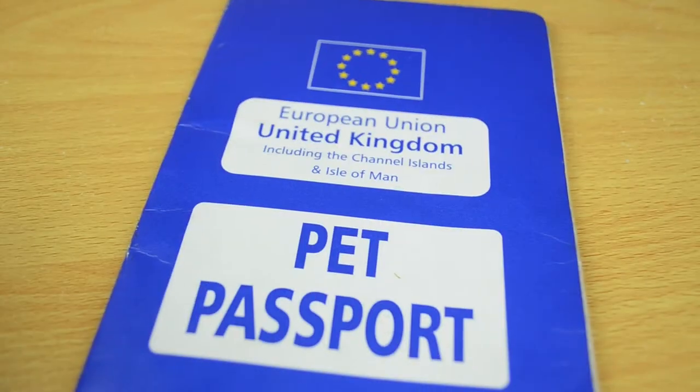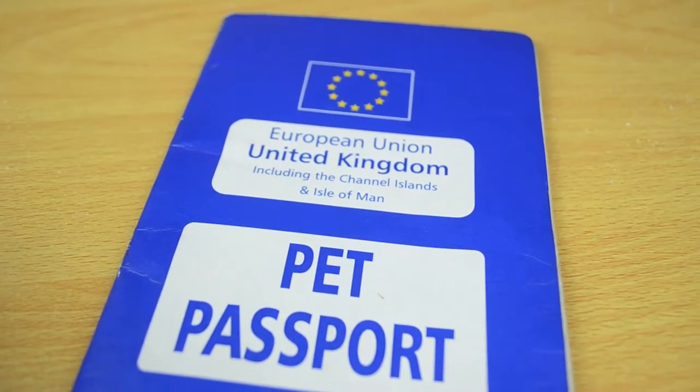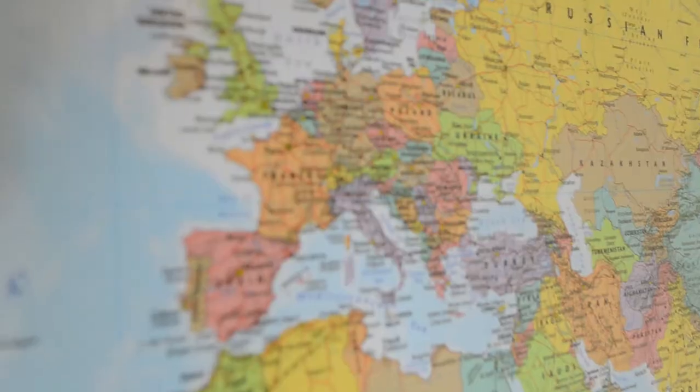So being that we're from the US, it took lots of paperwork just to get to England. But once we did make it to England, Rocky got his very own pet passport. So from there, we just had to figure out how to get around Europe, which isn't too hard because the continent is pretty small, relatively. And from England, you could just take cars, ferries, trains, to get to Europe.